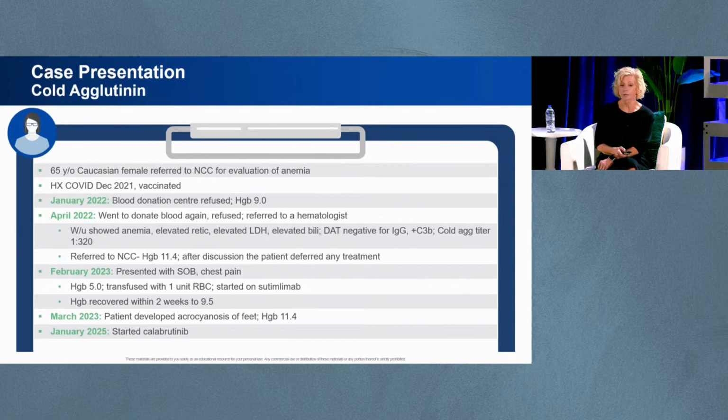Her hemoglobin at that time was 5. She was transfused with 1 unit of red blood cells, and she was started on sutimlimab, which is a drug that impacts classical complement pathway activation. Within a couple of weeks, her hemoglobin had significantly improved. About a month later, she started developing acrocyanotic symptoms, mostly in her feet. Her hemoglobin had improved drastically to 11.4. And over time, it was elected to start her on anti-B cell therapy with acalabrutinib.